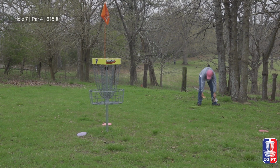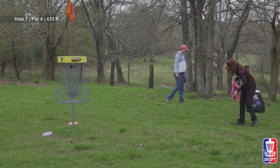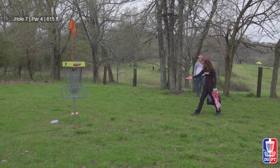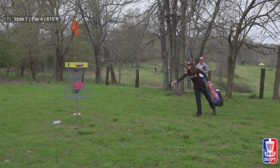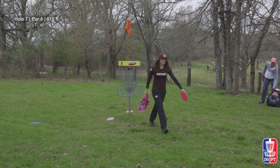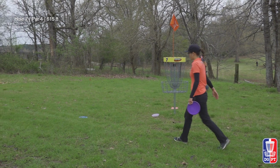Another rough putt there from Sarah. Yeah, she knows that when an opportunity like that comes up, you've got to get it. Absolutely. Good par there from Jess. This is a tough hole today. We didn't have a single birdie from the women.